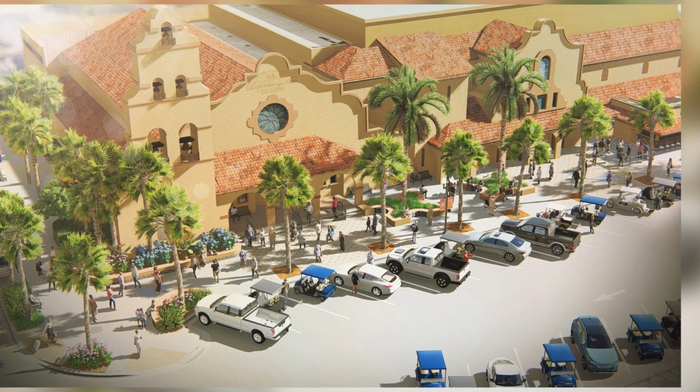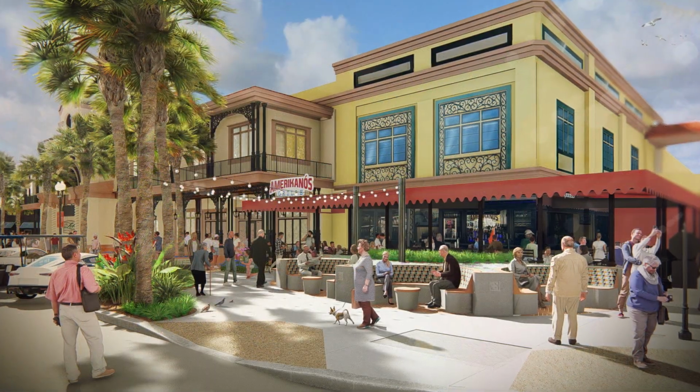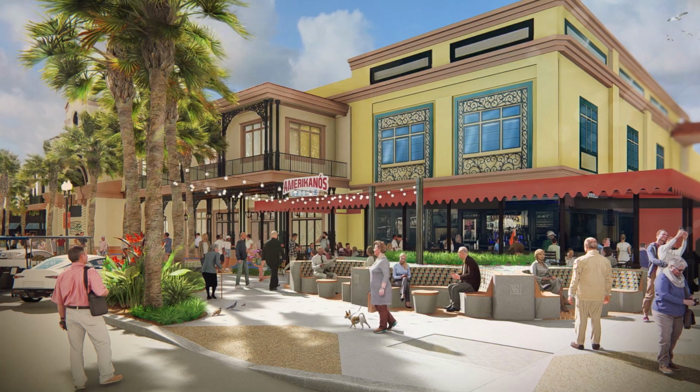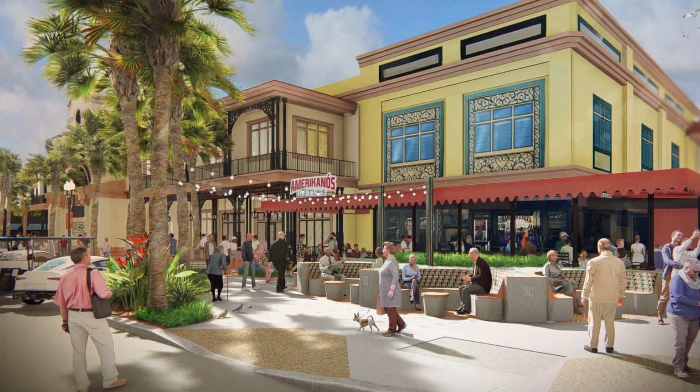Some businesses have started promotions or specials to bring customers in. When completed, the facelift will have more pedestrian-friendly areas with seating and patios. Barring any major weather delays, all work is expected to be completed by November.